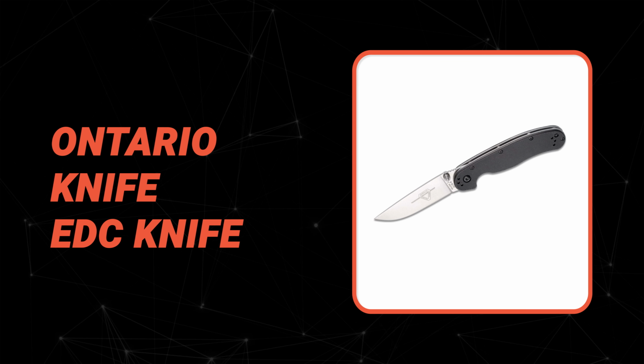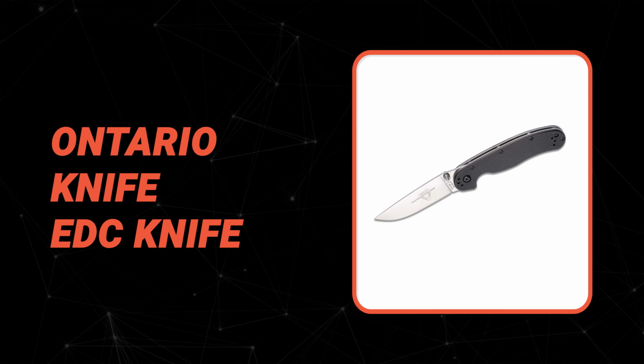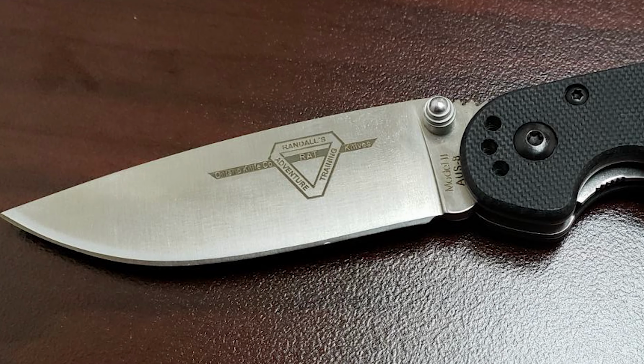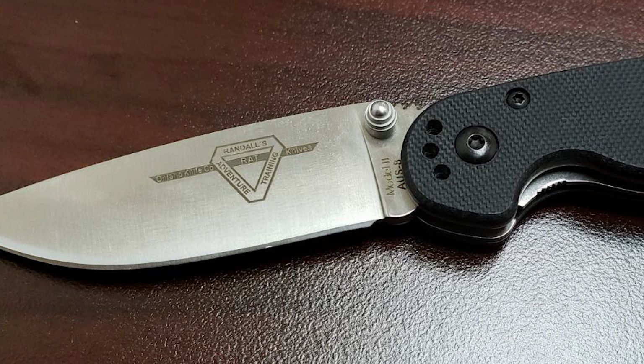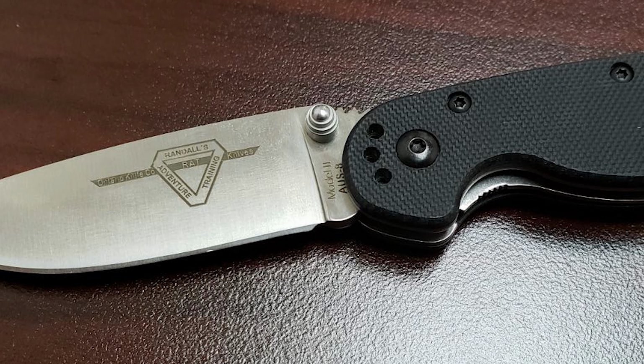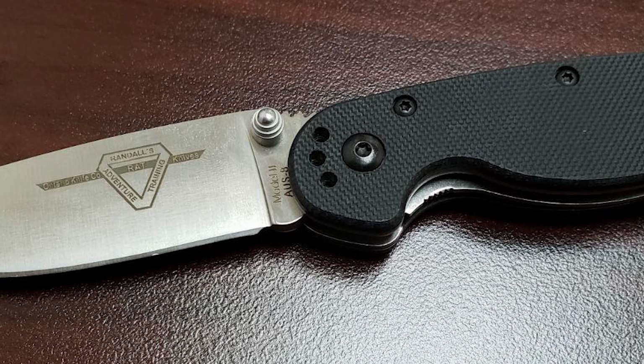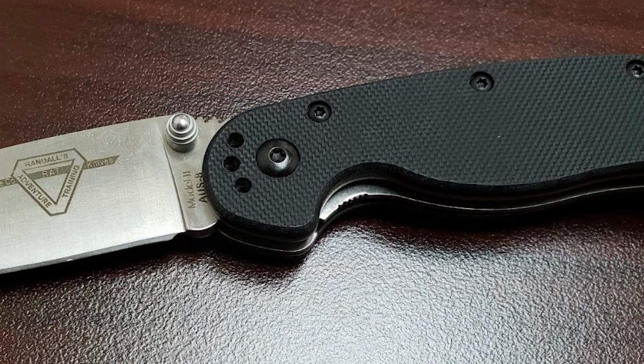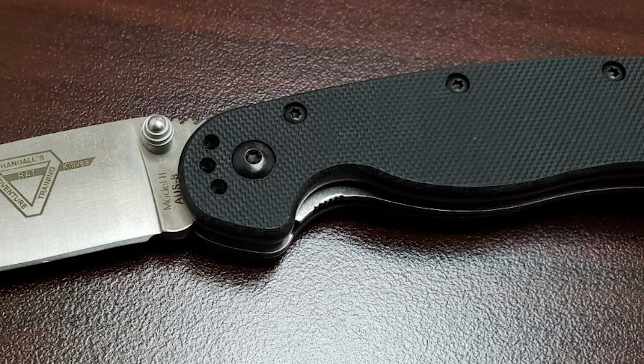The next knife you're about to look at is certainly one of the top choices you can make. Number 6. Ontario Knife EDC Knife. This EDC knife is a great knife for everyday carry. It has a lot of features that make it perfect for carrying around, and its price point makes it affordable for any individual. This is a great knife to have on hand if you are looking for a reliable option that can handle most tasks.